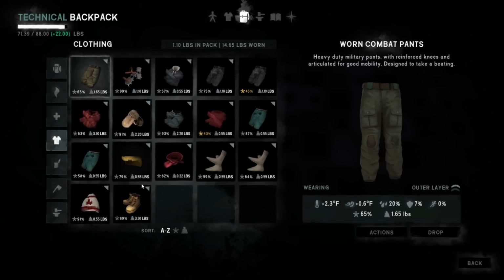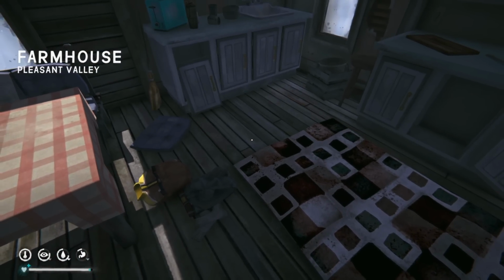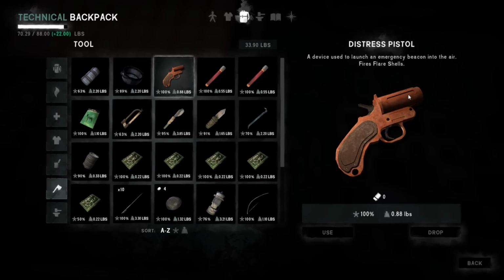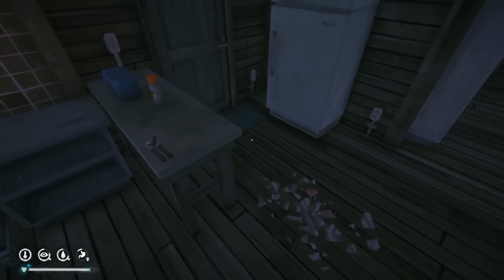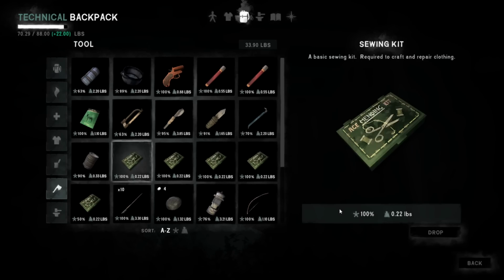Alright. The jeans. Drop those. Good. Okay. Inventory's looking good. Would still really like to find ammo for this gun. It's pretty unusual that you only have the distress pistol with no ammo, especially if you find it like that. It's a little weird. But either way, we'll roll with it, I guess. We have to. We have no choice.